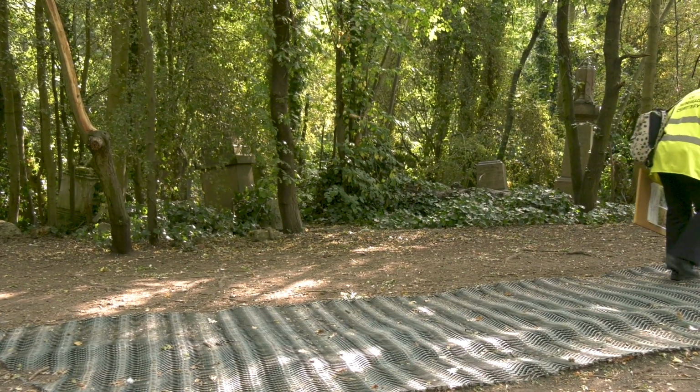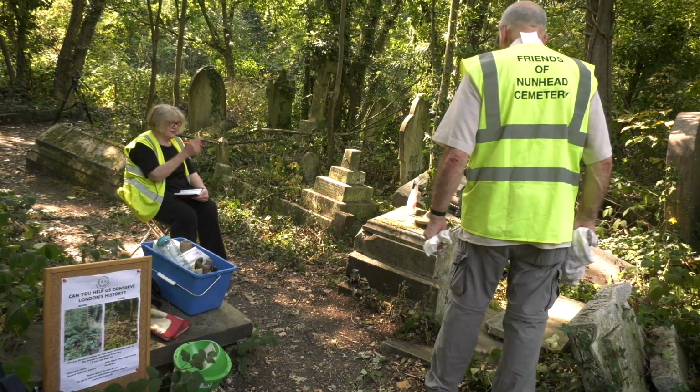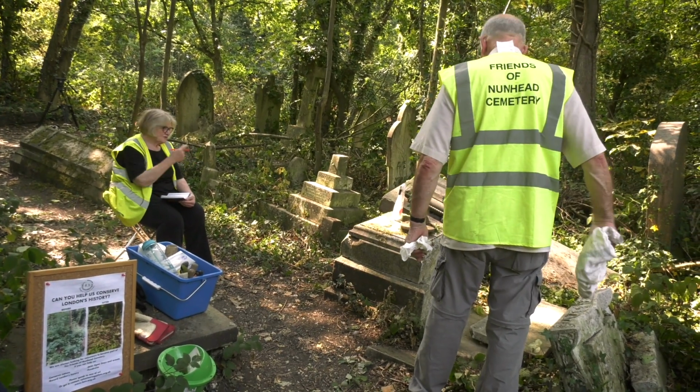I'm working with Mike, who's my husband, and it's quite fortunate because he does the heavy work. So far as we do heavy work, we don't actually do an enormous amount of heavy work because in parts of the cemetery there are fallen trees and all sorts of things that other people, the heavy work squad, tend to look after.